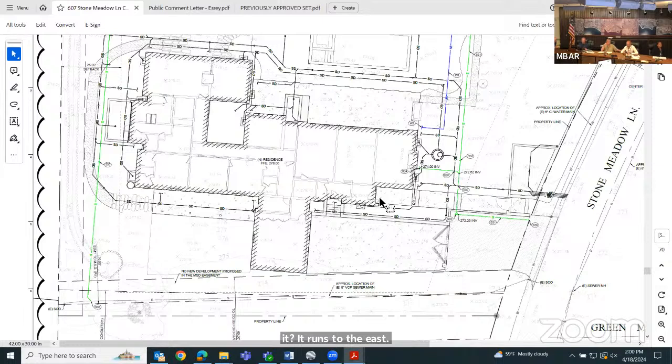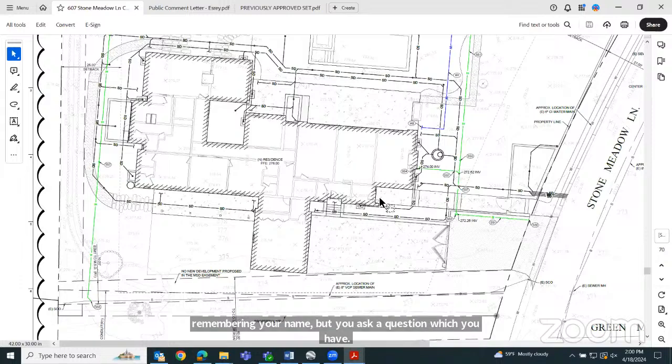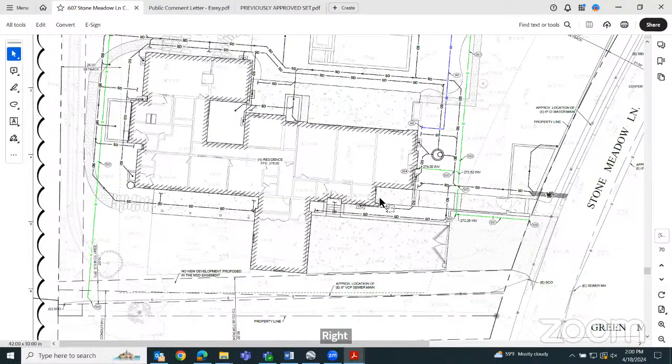The other question I have. Wait. I apologize for not remembering your name, but you asked a question. Right now, do you have your comment, please? And please be brief. Yeah, just quickly. So just to be clear, what I think I just heard is that swale is supposed to drain out to the street. It sounds correct. It's not currently. It sort of overflows down the Tratners' driveway. My only comment on all the upgrades to the drain, the stormwater drains that was referenced there, and then that swale, my understanding is that all of that is exiting the property.